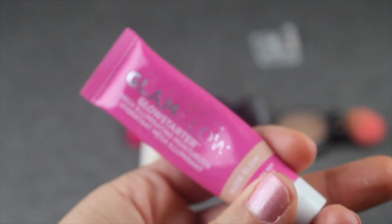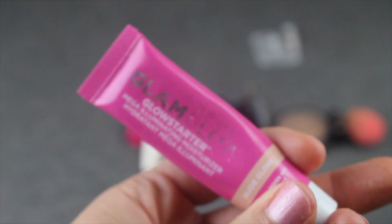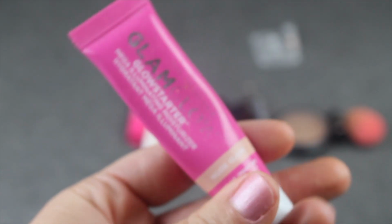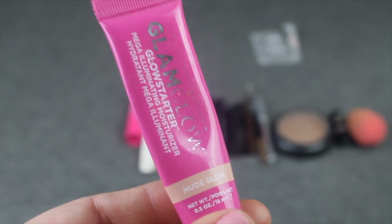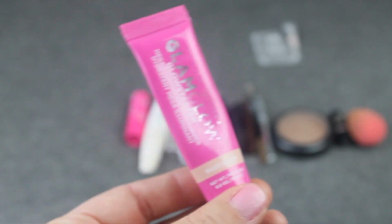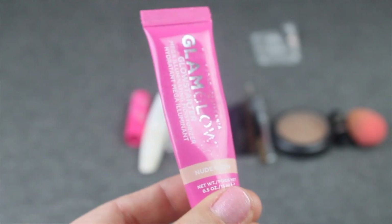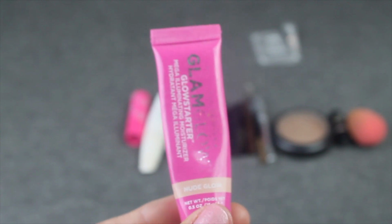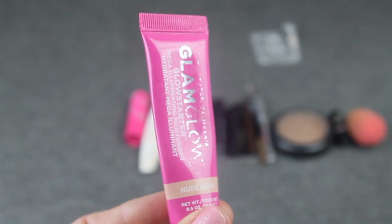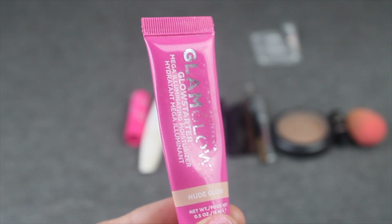Something else I have is this Glam Glow Glow Starter. It's like a highlighting moisturizer. I loved wearing this for no makeup days. I went through a period of time where I just wasn't feeling the makeup, and I love this for the gym. I would absolutely repurchase this and plan to very soon. I got this for free, I think, for a birthday or something from Sephora. I don't know. So yeah, recommend and will repurchase.